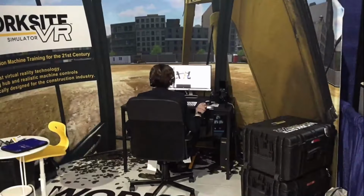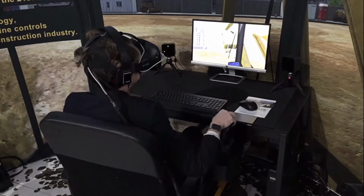Operating heavy equipment is hard work, and it requires a particular skill set that needs to be perfected. Today, equipment simulators have emerged to help advance worker skill set. Recently, I had a chance to try my hand at a virtual reality simulator.